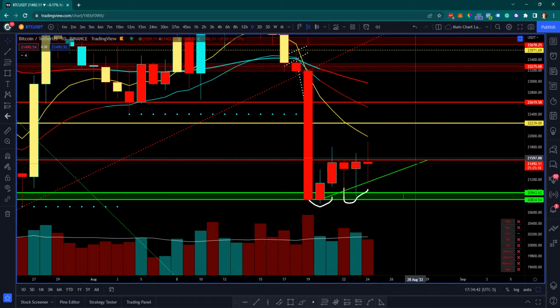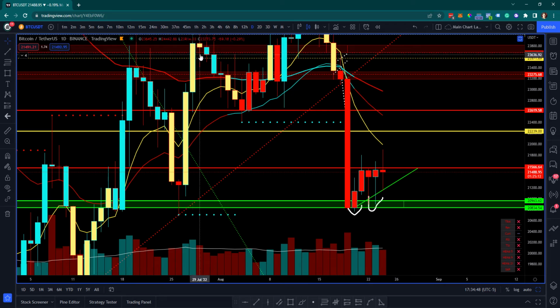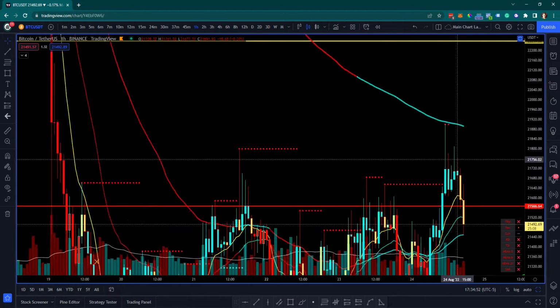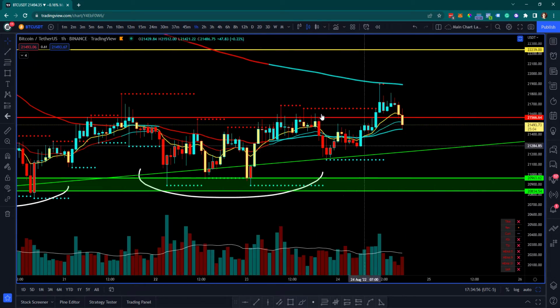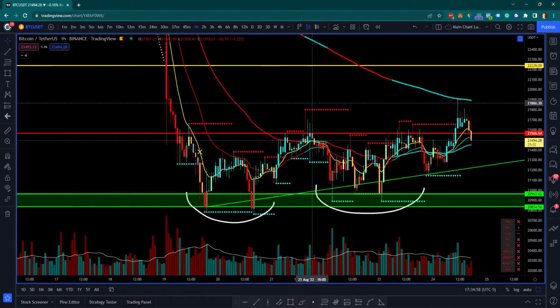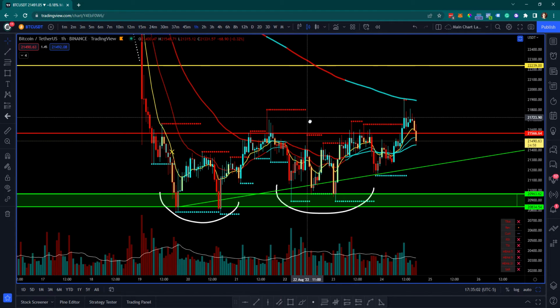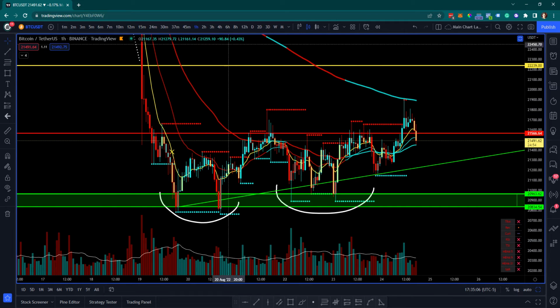Is this a triangle pattern, or is this a bear flag? On the daily, it looks like a hardcore bear flag, honestly. But if you zoom into the 1 hour, it looks more like an ascending triangle. So it's really dependent on your perspective, on what time frame you are going. Are you a swing trader? Are you a day trader? Are you a scalper? So beauty is in the eye of the beholder, if you will.